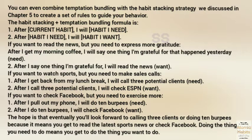Third example. If you want to check Facebook but you need to exercise more, number 1. After I pull out my phone, I'll do 10 burpees. Number 2. After I do 10 burpees, I'll check Facebook. The hope is that eventually you look forward to calling 3 clients or doing 10 burpees because it means you get to read the latest sports news or check Facebook. Doing the thing you need to do means you get to do the thing you want to do.